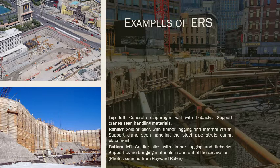Some other examples include soldier beam and lagging on the bottom left, and on the right with the internal bracing with struts. And on the top left, you can see a diaphragm wall.